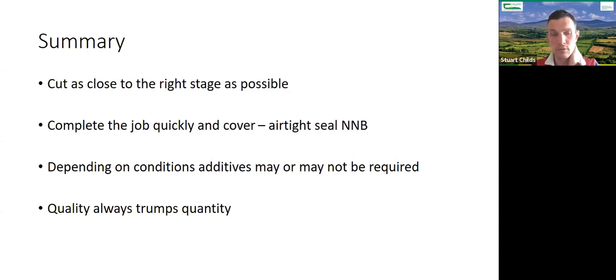A contractor, ironically, I suppose he was a pit silage contractor, made the comment to me a couple of years ago that if people put the same effort into making pit silage that they did into making bales, they'd have equally good quality silage in their pits as well as they would have in their bales. And to be fair, the point is probably valid enough.